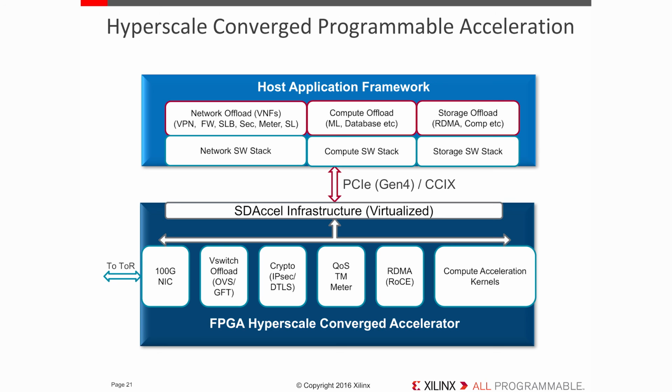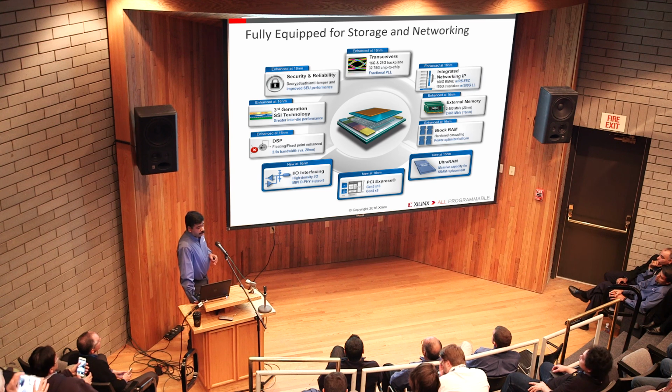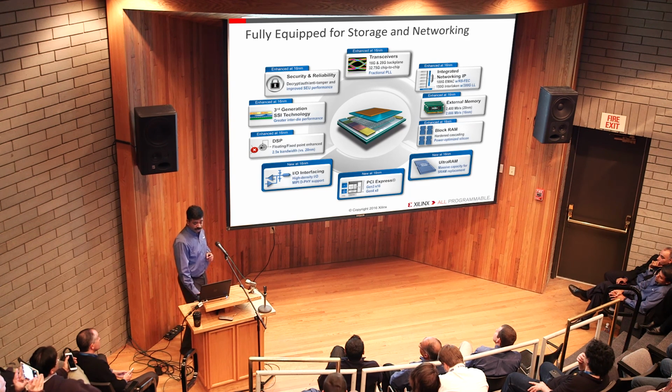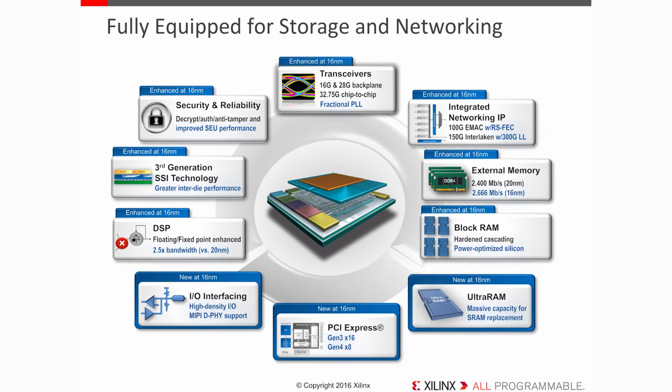And the reason we think that is FPGAs today are well equipped, not only from having hundreds of thousands to millions of lookup tables, thousands of DSPs, which work very well for compute, but in addition to that, we have dozens of very high-speed transceivers. So today, Xilinx FPGAs support 25 gigabit per second interfaces. We also have very high-end integrated networking IP. You can get the latest Ethernet IP with all the data center bridging features, as well as timestamping and other things that are needed in the data center.